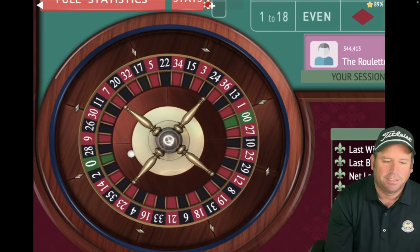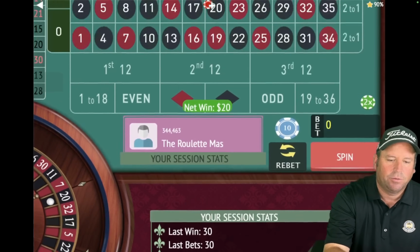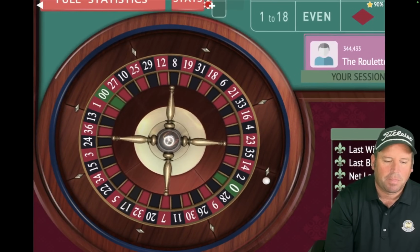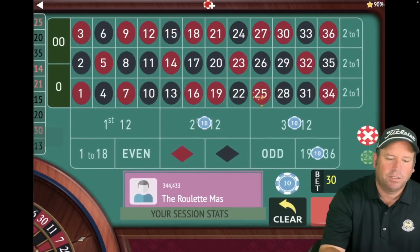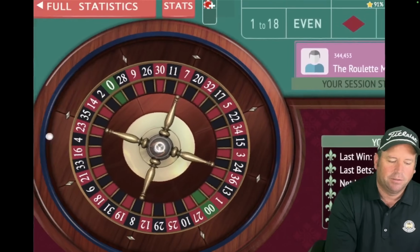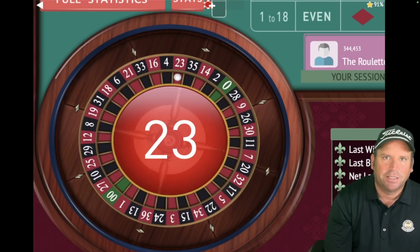All right. 20 black. Okay, we're up 240. And let's spin. Another good win. Here we go. That's a 25 red. We know all these high numbers are good with this system. So we're up 260 now already. Wow. And only 5 minutes and 15 seconds in out of the 15, but anything can happen in the next 10 minutes. Let's see what happens.